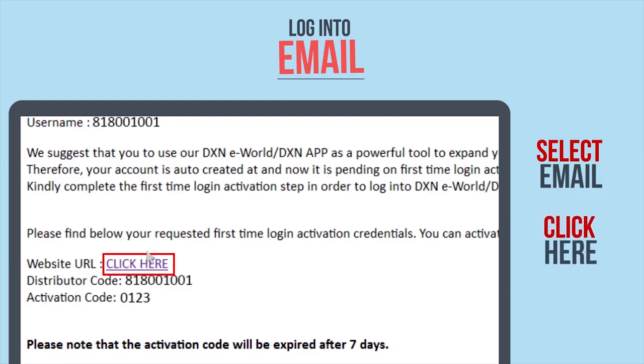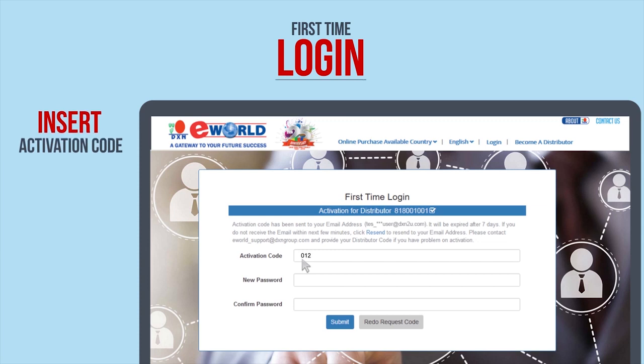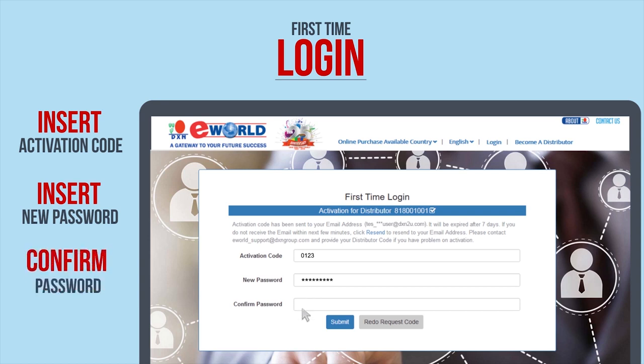Click the link in the welcome letter, and it will direct you to the first-time login activation page. Key in the activation code. Then key in the password. The password must be a combination of alphanumeric characters, and must be 8 to 12 characters in length. No symbols allowed. Key in the password again, to confirm.